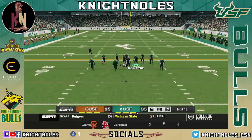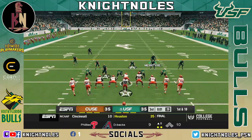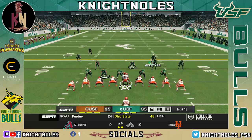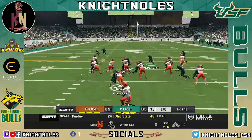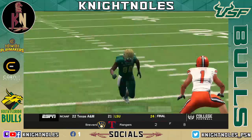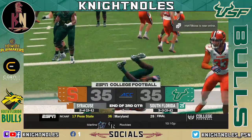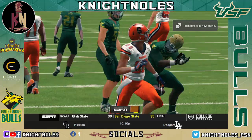You don't want to squander any possessions, but maybe now's the right time to dip into your bag of tricks a little. Think about some gadget plays to catch the defense napping. Tackle around the 25-yard line. And that's the end of the third quarter. And we'll head into the final quarter of play with a score all knotted up.